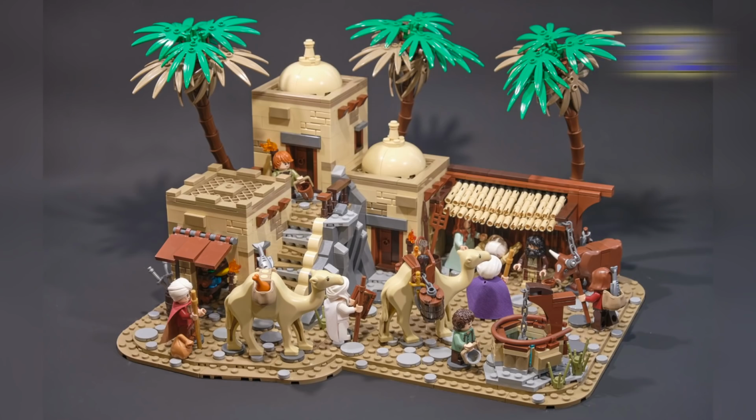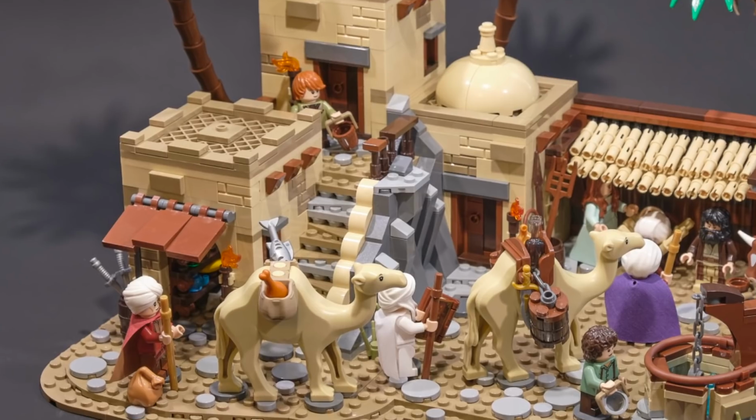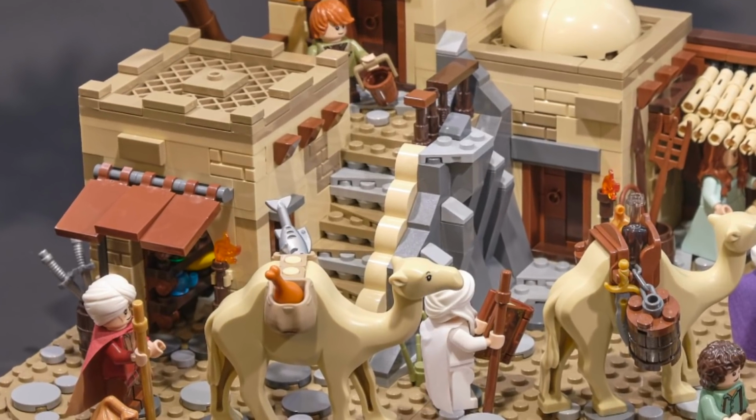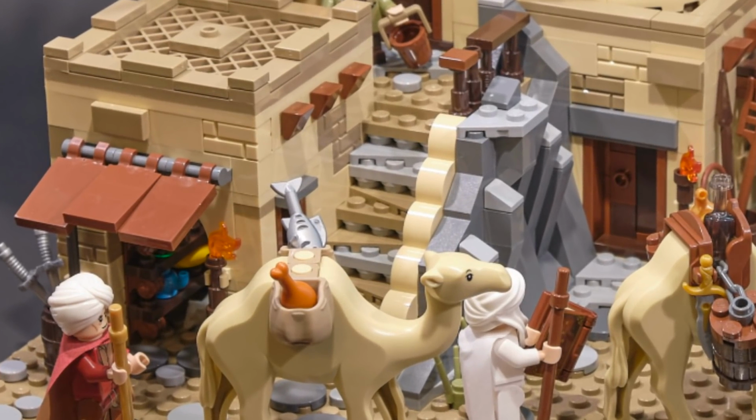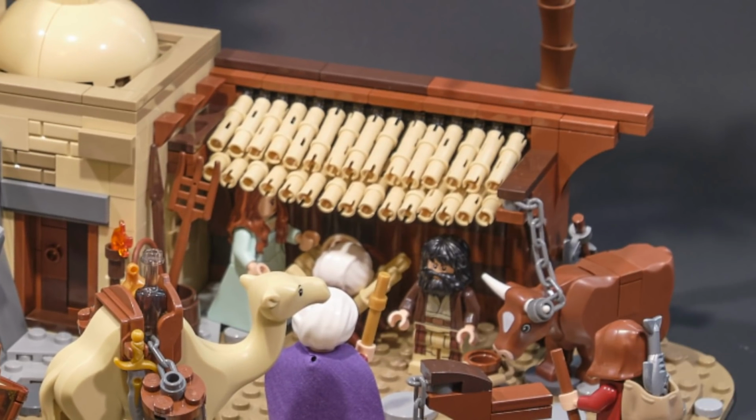And then number 2 is byMartin. It's literally the name, byMartin, and it's a 2020 Nativity Scene. I personally love the build techniques here. I absolutely cannot get over the wedge pieces used for the stairs. This is great. The tan pin pieces for the rooftop is a really excellent effect.